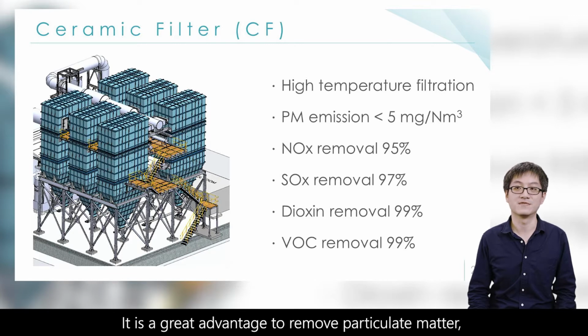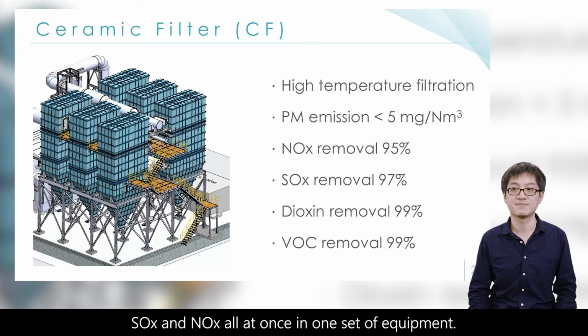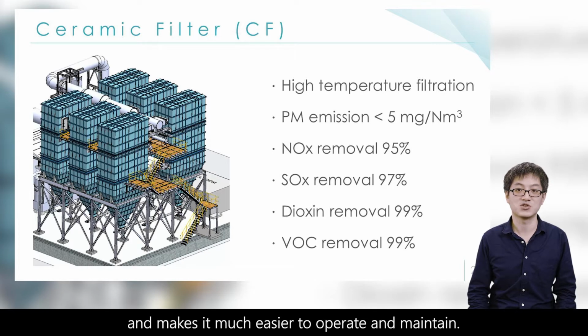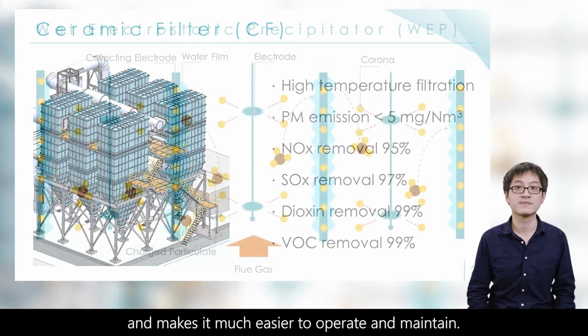It is a great advantage to remove particulate matter, SOx, and NOx all at the same time in one set of equipment. It will largely save cost and space requirements, and makes it much easier to operate and maintain.